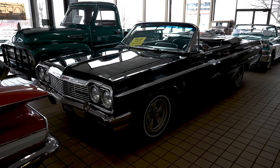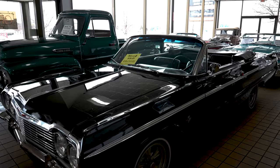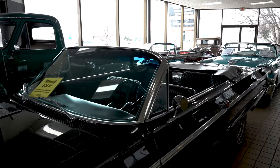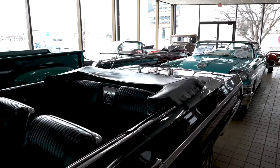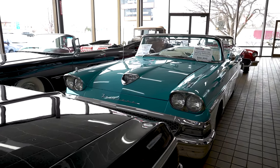Another Chevrolet Impala. In about a year from now, most of these cars won't be here, so if you're watching this video in 2024, you'll need to check back to the website and find out the ones that are actually available for sale.